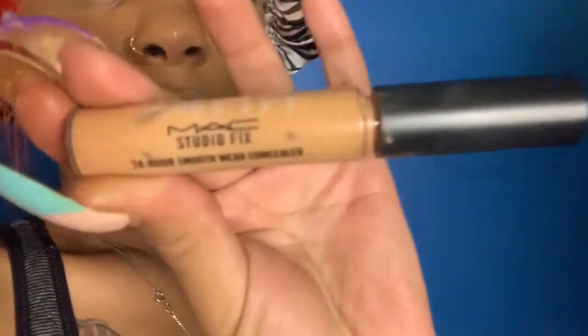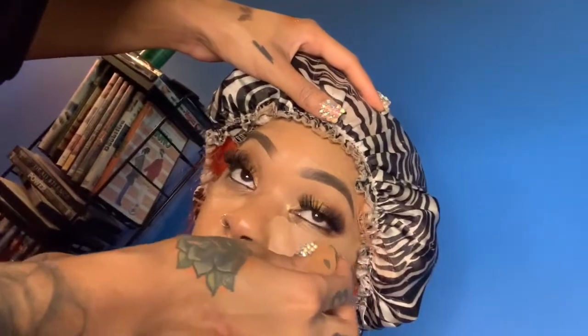The next step, as you know, is concealer. This concealer is also from MAC. This is the 24-hour Studio Fix. I like stuff that's long-lasting because I like to be out all night. And we can also use the egg to go ahead and even that out and blend that in. Make sure with concealer y'all pat, do not swipe.